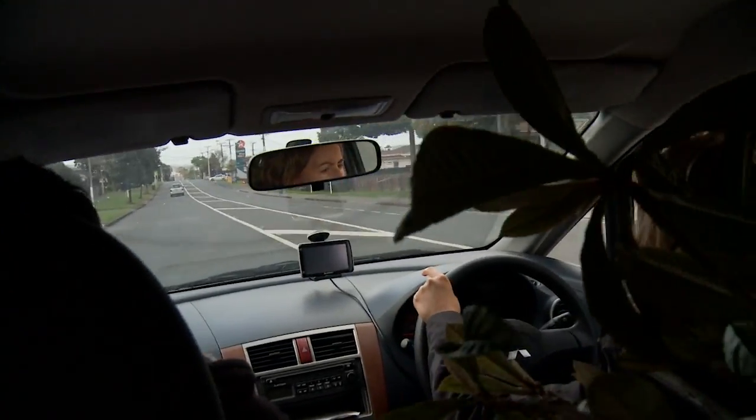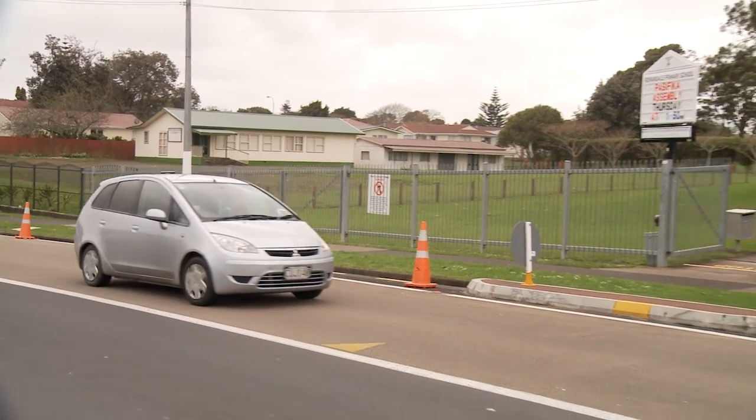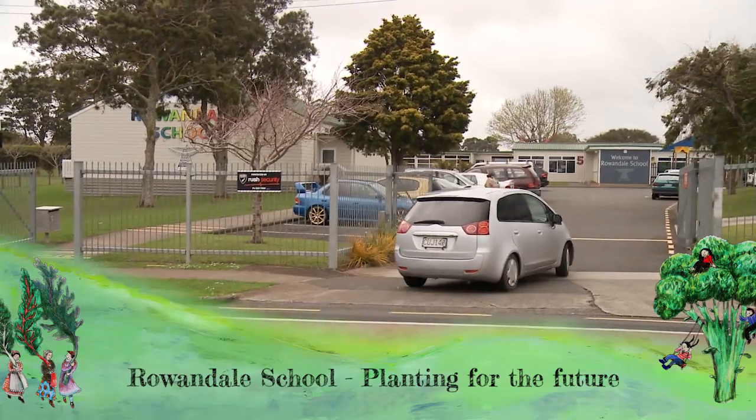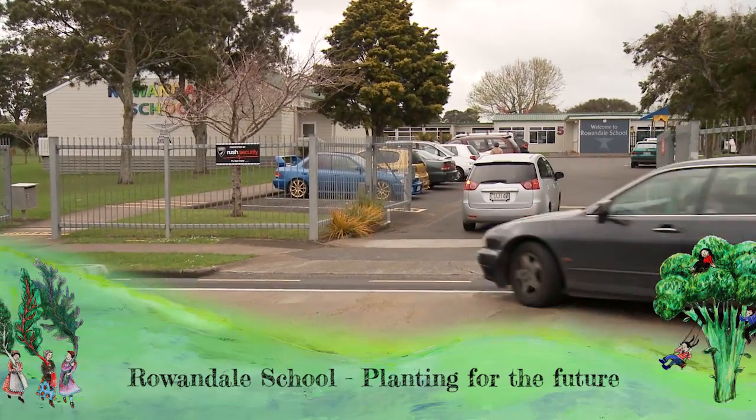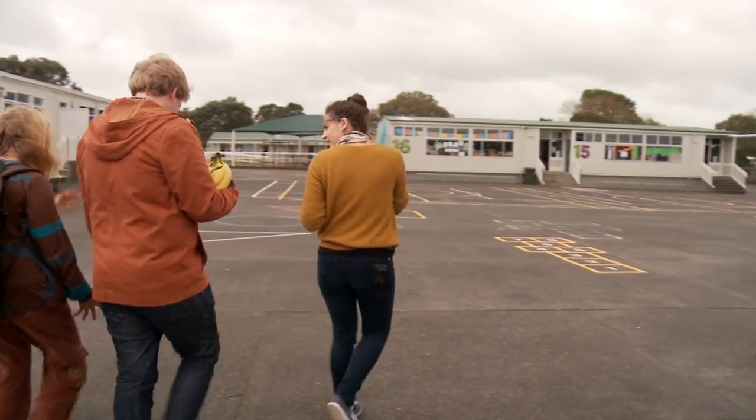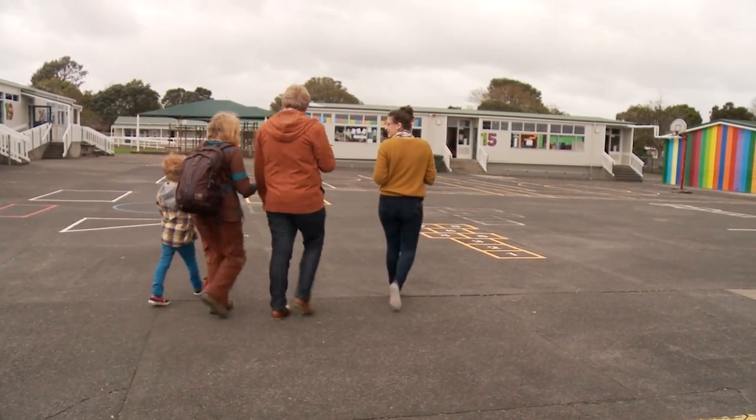As part of the Localising Food project, we visited and worked with over 20 primary schools such as Rowandale School in Mangere, South Auckland. We were inspired by the teachers who make a real difference in the futures of the young people in their care and expand on initiatives such as the Fruition Schools program.